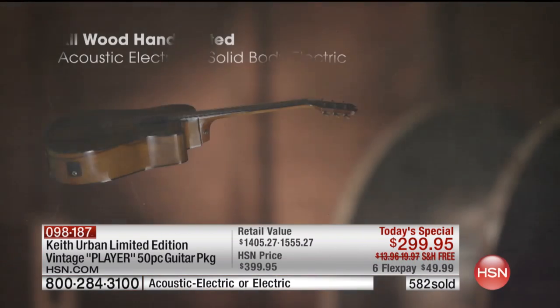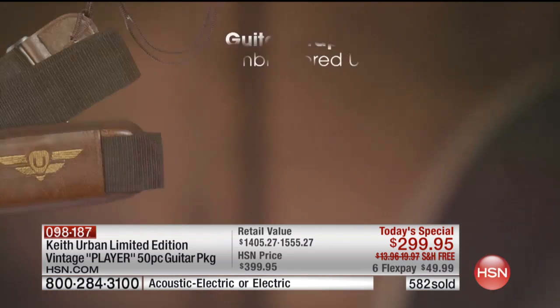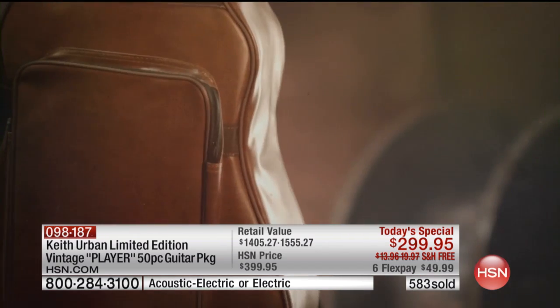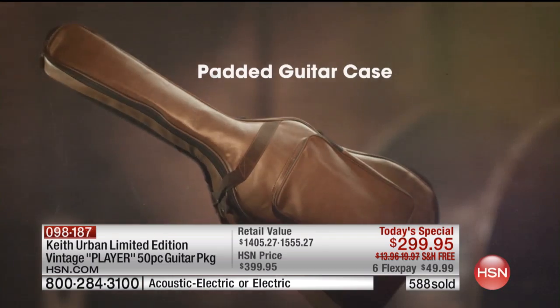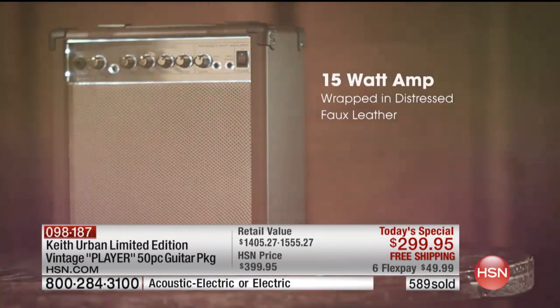Keith, you know, the thing is, we know and love you from all of your work on television. I mean, you are everywhere. But what I think is so great about the guitars that you did, when this was your passion, you had never put your name on a guitar before. And you basically built it with everyone in mind, from beginner to intermediate to advanced.